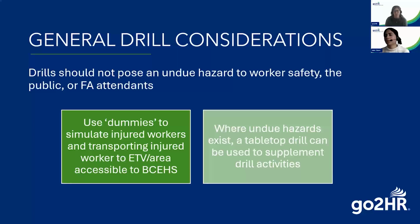So WorkSafeBC won't accept that as a drill. And then also, don't actually initiate external resources for your drill. So calling 911 in a drill is not advised by WorkSafeBC. So only initiate them in a real scenario.